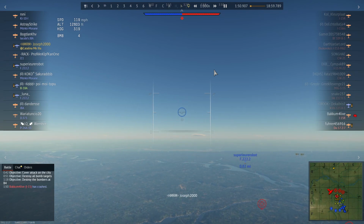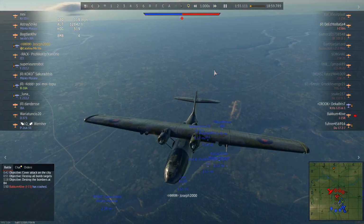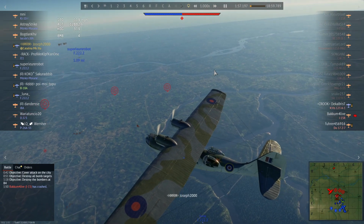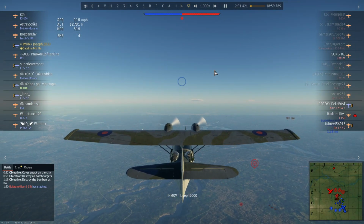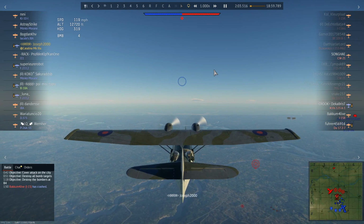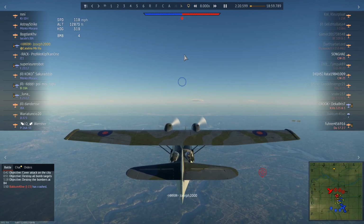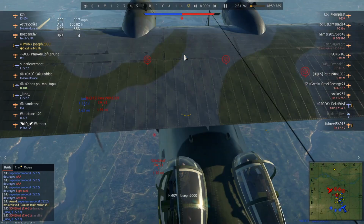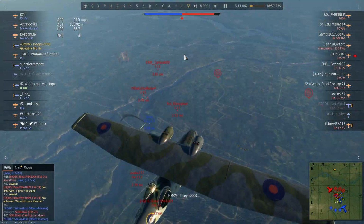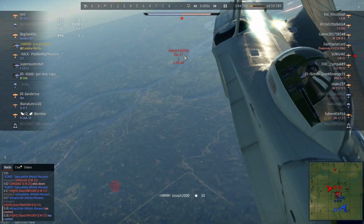Because as you can tell, on the enemy team they have CW-21s, they have MiG-3s. Yeah, if they see me, I'm a dead man. Pretty much, let's put it that way. Or so you would think. So let's skip ahead, because it's going to take forever to get there, and because it's a Catalina with mines, do you really want to sit here all day? I'm sure you guys have your own spare time to do.